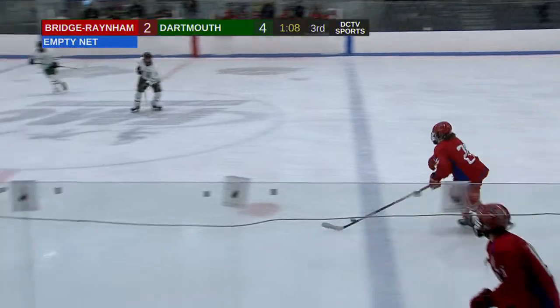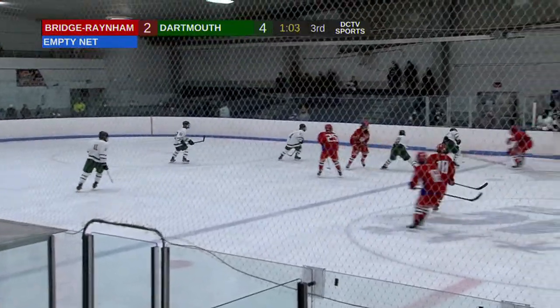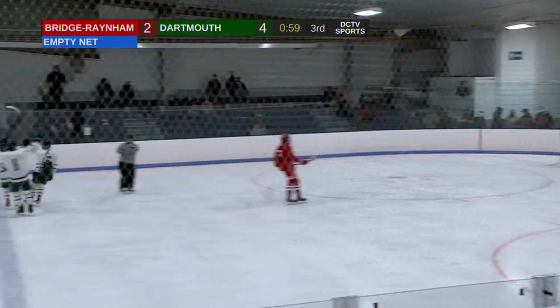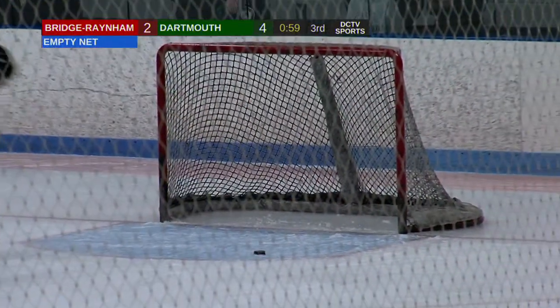Can't move it out. 1:08 to go. Now here come the Trojans. Looking to set up in the offensive end. Nelson tries to play the body. Steals it. Shoots it at the net. He scores! Josh Nelson puts it away for Dartmouth.